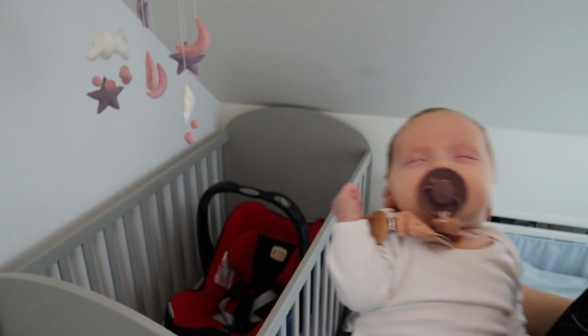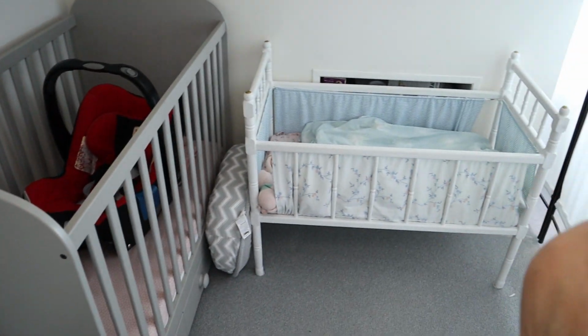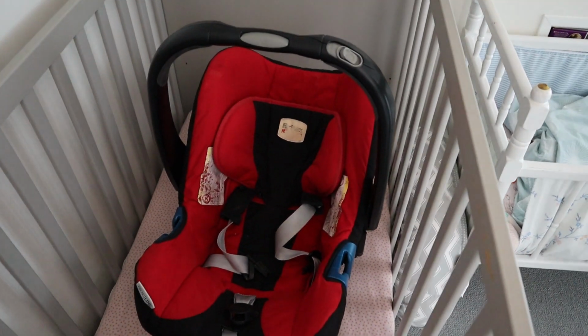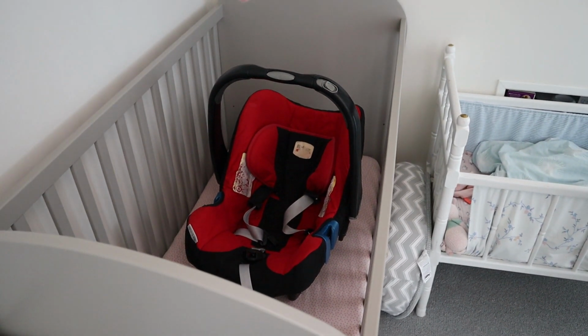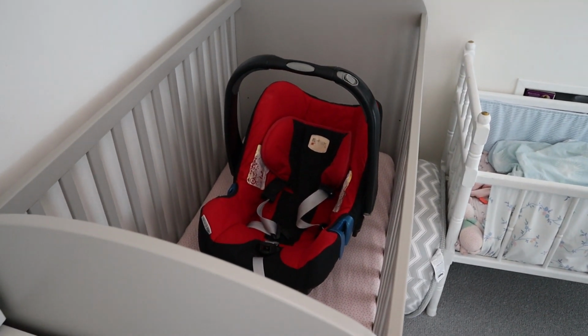Her bedroom. She's got 2 cribs. Why does she have 2 cribs? Okay, let me tell you. It doesn't make any sense, because this is her actual crib. This is the one that's going to be most practical. We'll raise the bottom. It'll be nicer for longer. Why is there a car seat in the crib? Because where the car seat's supposed to be, the other crib is.